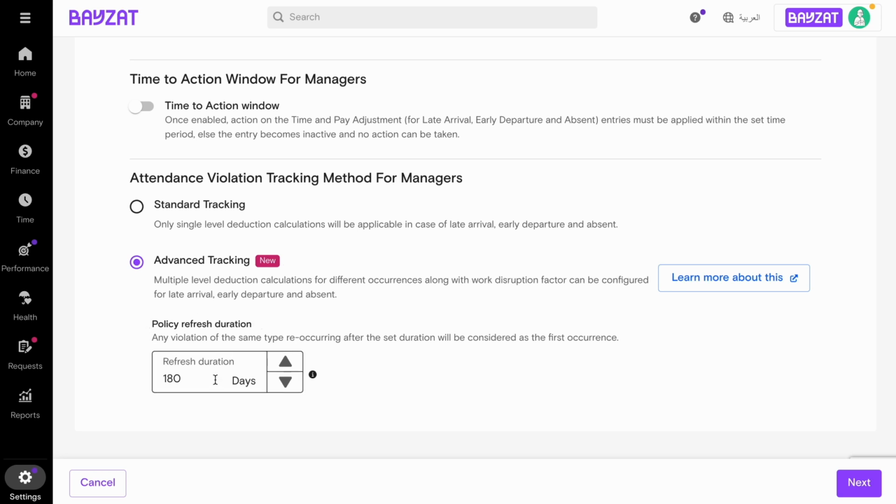This option determines how long a violation needs to happen again for it to be considered a repeated violation. So if the same violation occurs within this duration, it is counted as a repeated violation. Otherwise, if the violation occurs outside of this duration, it is considered a fresh one.